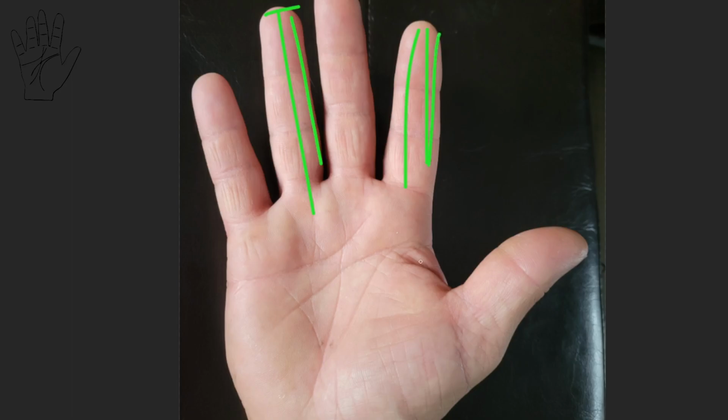When the first finger is comparatively shorter, it could mean that the person might be submitting to other people's wishes too often. If it was longer, I would say that the person would have that bossiness in them. So the person is not bossy, but is submitting to other people's wishes too often.